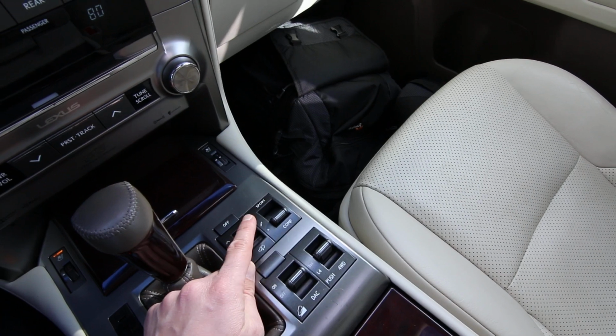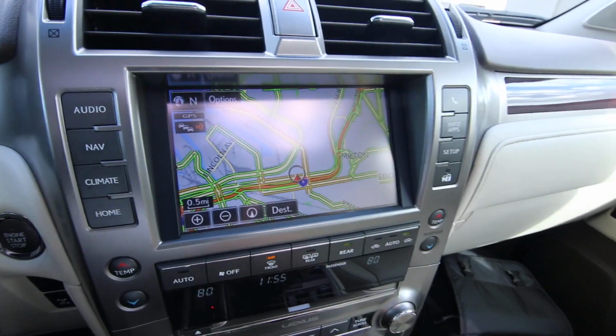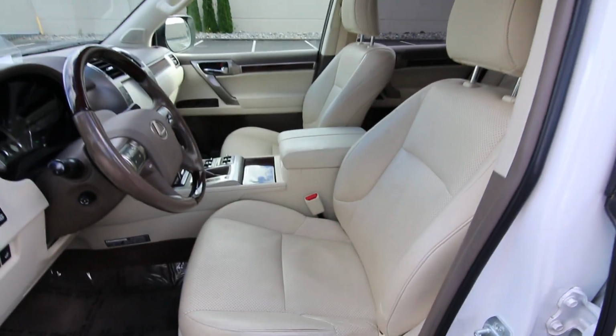You have comfort and sport, heated and cooled front seats, beautiful fit and finish, of course, navigation, parking camera, nice wood and leather wrap steering wheel. The steering wheel is also heated. Really nice color combination.